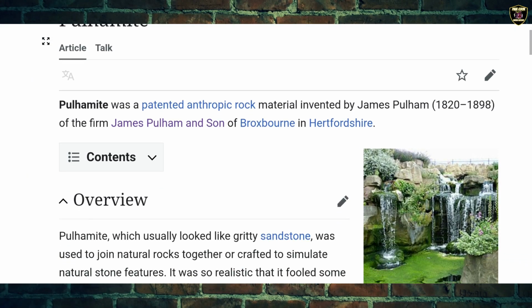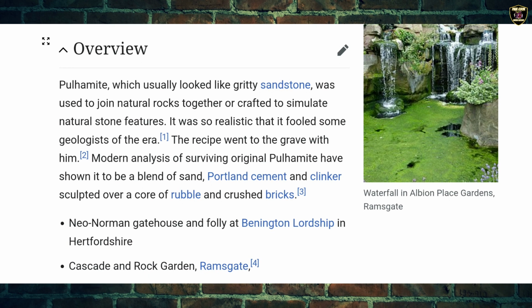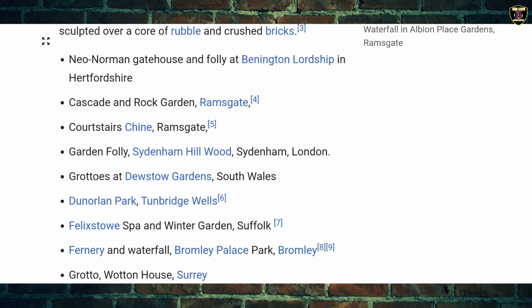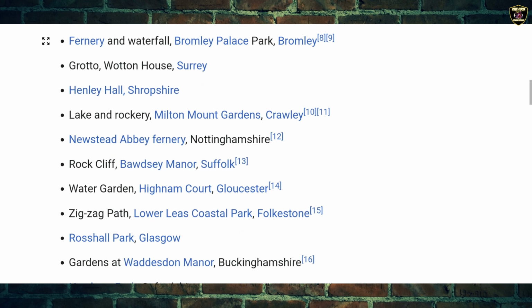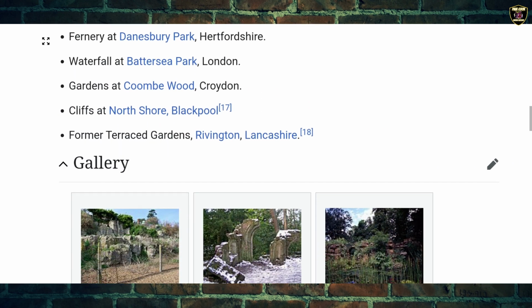Pulhamite, which usually looked like gritty sandstone, was used to join natural rocks together or crafted to simulate natural stone features. It was so realistic that it fooled some geologists of the era. The recipe went to the grave with him. Modern analysis of surviving original pulhamite has shown it to be a blend of sand, Portland cement and clinker sculptured over a core of rubble and crushed bricks.